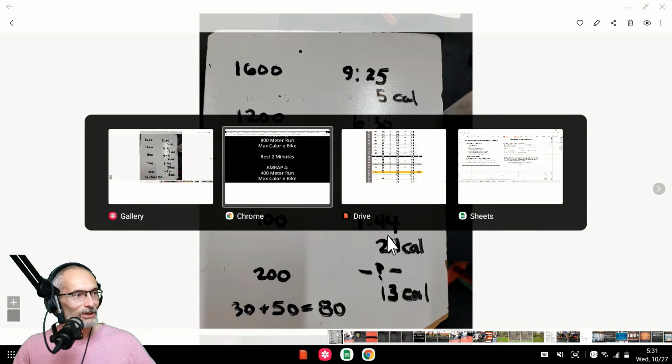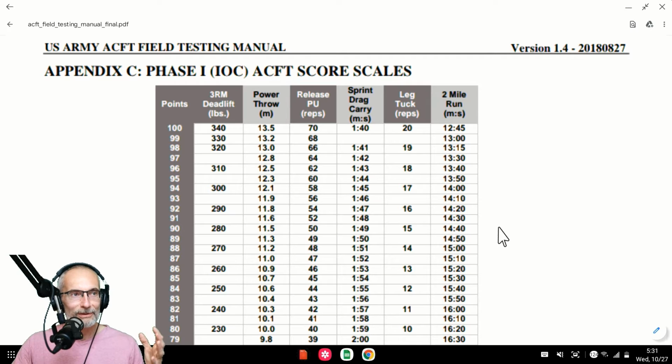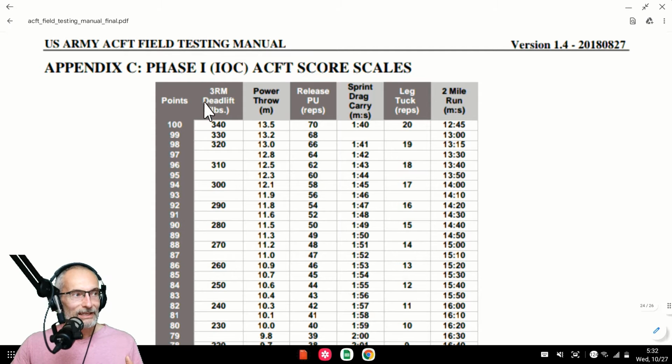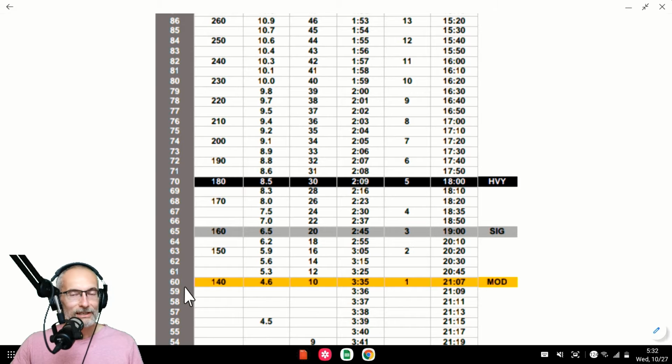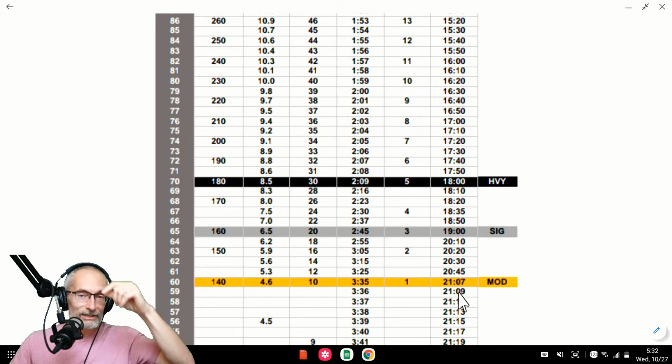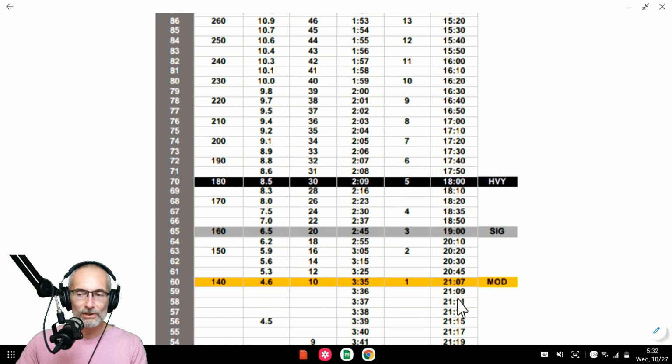All right. Before we go and look at the race calculator, we need to know what is a passing score for Coach Bob on the Army Combat Fitness Test. I downloaded the latest version from the Army website of the Army Combat Fitness Test Field Testing Manual. And in it, they have their table, and the table shows you the scores that you need to get a certain number of points. We're going to look at the score that I need for 60 points, which is represented by this gold band. So I need a 21:07 2-mile run in order to get my pass for the Army Combat Fitness Test event. So what we're going to do is switch on over to the race pace calculator. So let's do that.